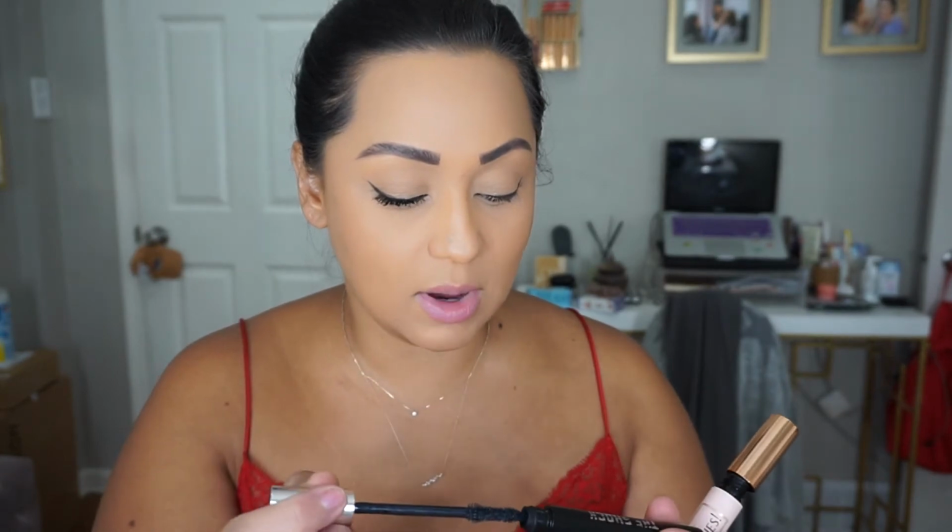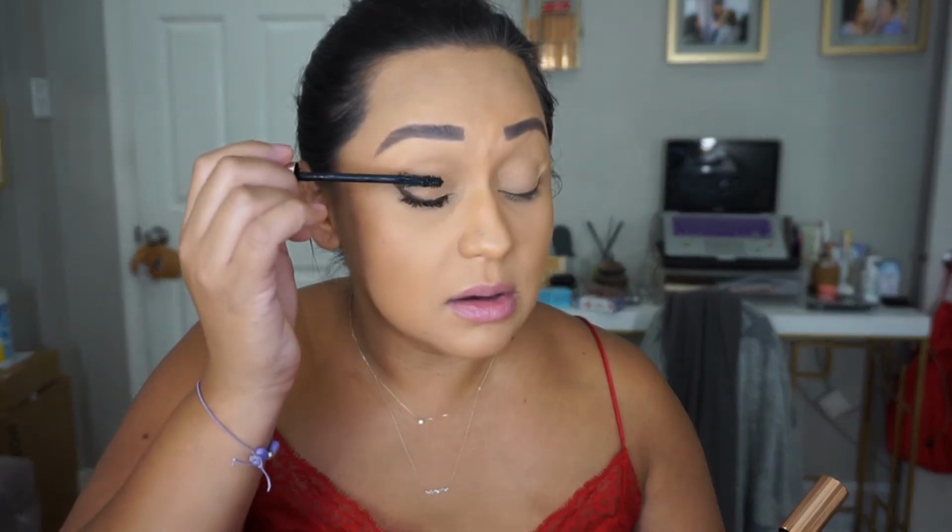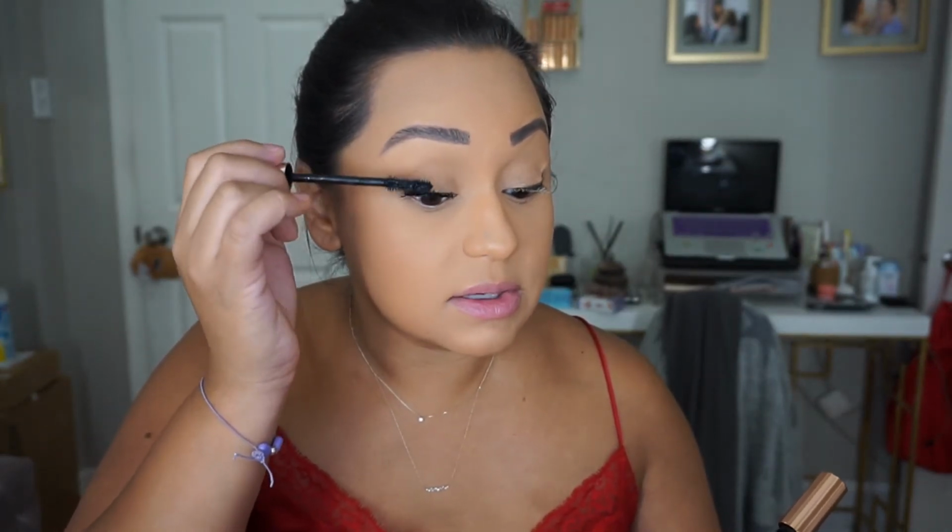So this is what it looks like, and I'm telling you guys, if you like this, this is all you need. But I've been taking my YSL The Shock mascara, and I used to love this back in the day because it gives you a lot of volume, and I want to show you guys what it looks like when I layer it.